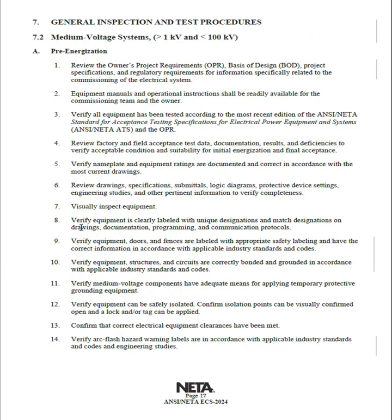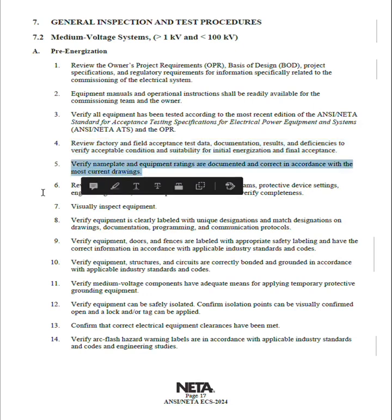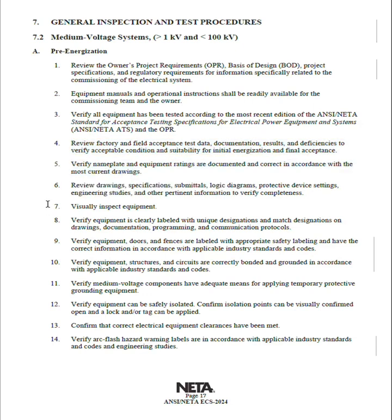As you go through this, what you'll see is what I've been saying all along. You're going to have to do your electrical testing. That electrical testing is going to be right here. Here's all your testing requirements. And then review factory and field acceptance test data. Review nameplate and equipment ratings, right? We're trying to make sure it's installed exactly as it was designed.